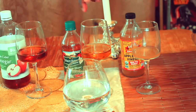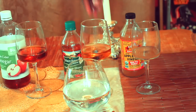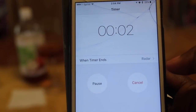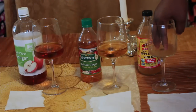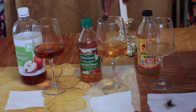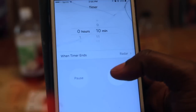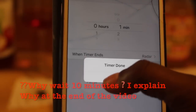Now I'm taking all the samples and putting them into the apple cider vinegar, and then I'm pressing down to make sure that the hair absorbs the apple cider vinegar to close the cuticles as best as possible. And now I'm going to start my timer for 10 minutes. That was fast. And here's the results. We're going to take these out and put them on this piece of paper towel, each one by one. And now we're going to wait another 10 minutes. 10 minutes just flies nowadays.